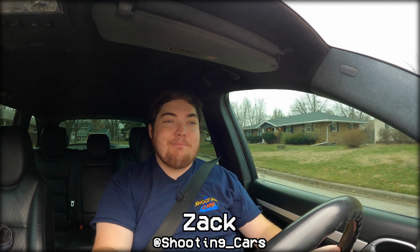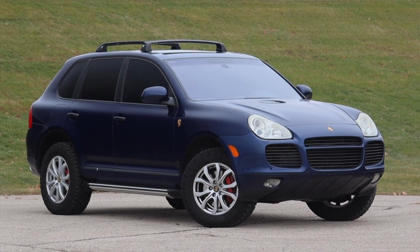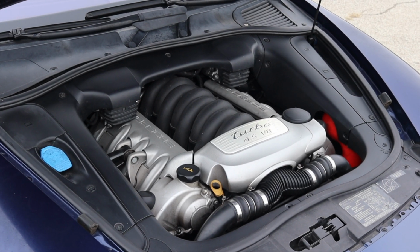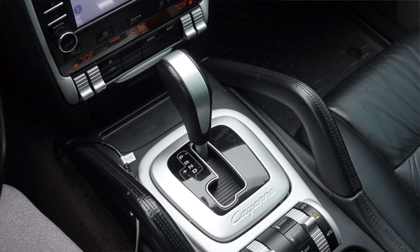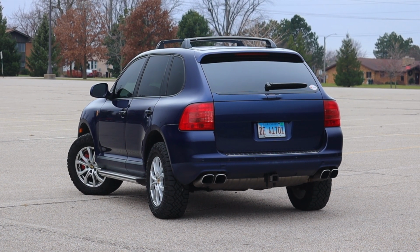Alright, what's up guys? My name is Zach, and today I am driving a 2006 Porsche Cayenne Turbo. Up front is a 4.5 liter twin turbocharged V8, and down below is a 6-speed automatic transmission. Now I am super excited to be driving this here Cayenne for two reasons.